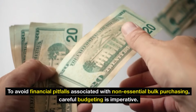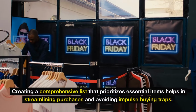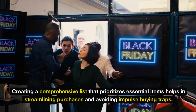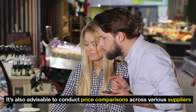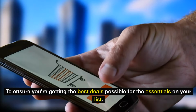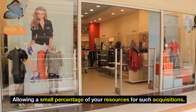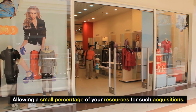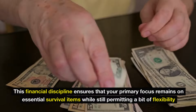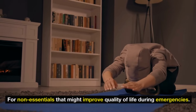To avoid financial pitfalls associated with non-essential bulk purchasing, careful budgeting is imperative. Creating a comprehensive list that prioritizes essential items helps in streamlining purchases and avoiding impulse buying traps. It's also advisable to conduct price comparisons across various suppliers to ensure you're getting the best deals possible for the essentials on your list. Another effective strategy is to set a fixed budget for non-essential items, allowing a small percentage of your resources for such acquisitions. This financial discipline ensures that your primary focus remains on essential survival items while still permitting a bit of flexibility for non-essentials that might improve quality of life during emergencies.